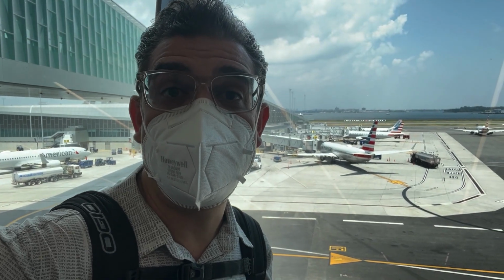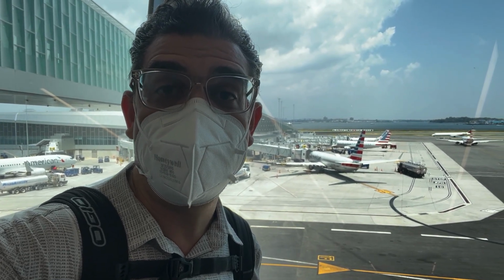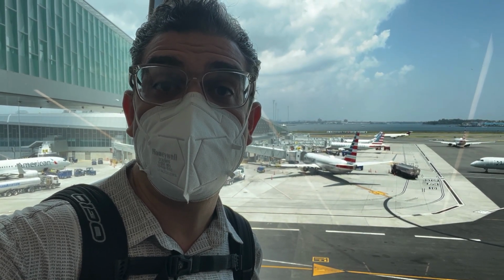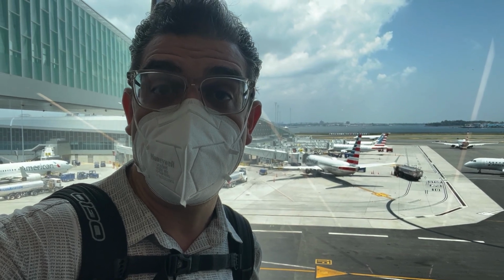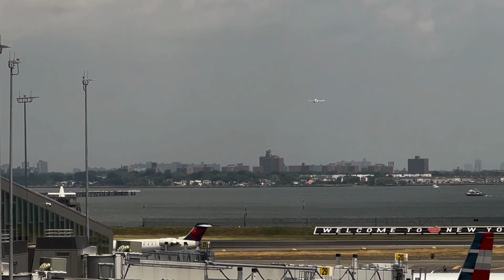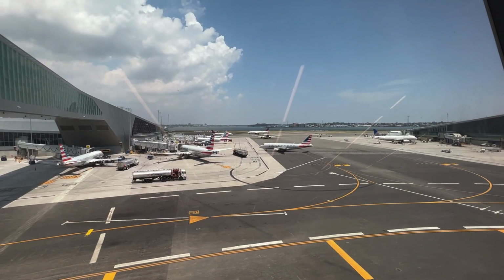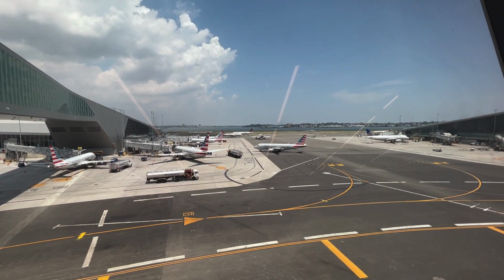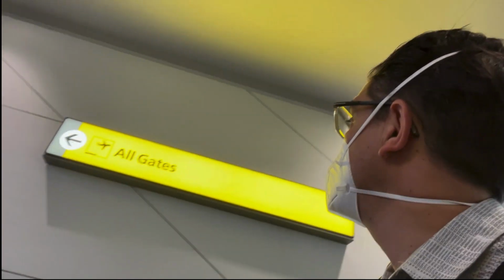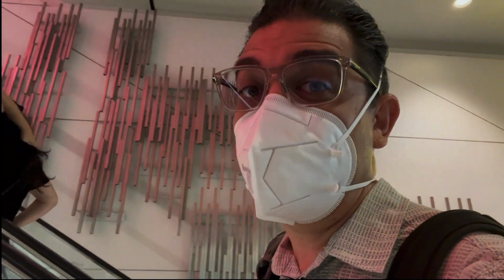Okay, I've just cleared TSA. I got through really, really quickly, and now I am enjoying the view from the beautiful large window just past TSA. Today's airport operations calls for landing on runway 22 and departing on runway 13. All gates up the escalator. Let's get closer to the action here at LaGuardia.